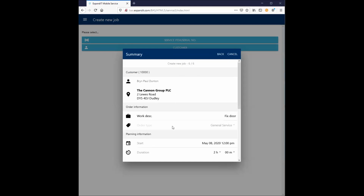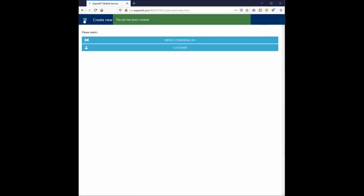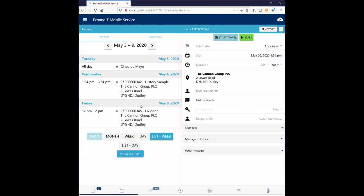I can review all of the details that I just took, make sure that they are what I expect, and I'm going to hit done. I now have created an order for tomorrow at noon. The job's been created, and I can go back to my overview. And so tomorrow at noon, I'll see this new order created for myself on the left-hand side, right here.